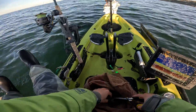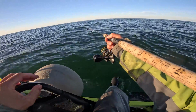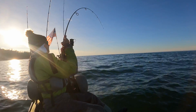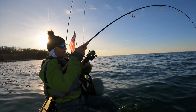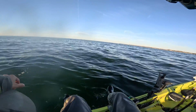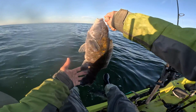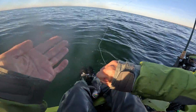Alright, we have time for one more crab. I want to see if the bite's turning on. They're in the aggressive mood now. Oh man, good bites. There. These fish are just too much fun. This might be close to a keeper. I don't think he's a keeper. Ow!